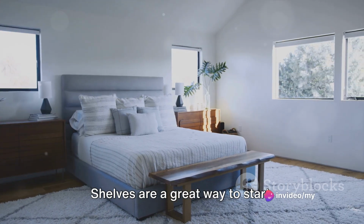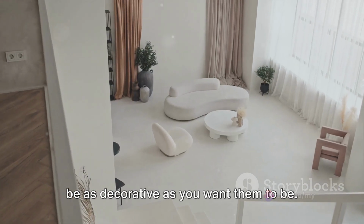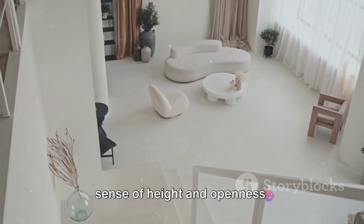Shelves are a great way to start. They are versatile, functional, and can be as decorative as you want them to be. Consider installing shelves near the ceiling to draw the eye upward, creating a sense of height and openness.